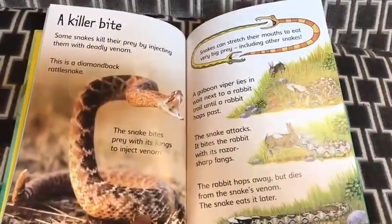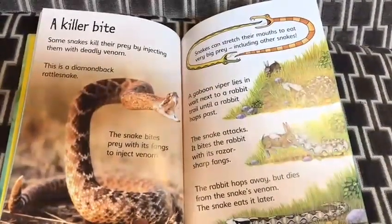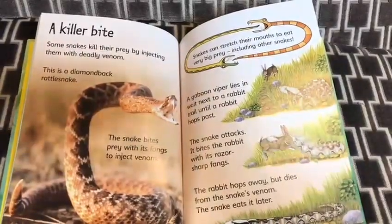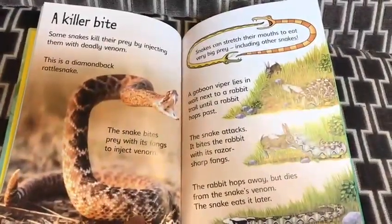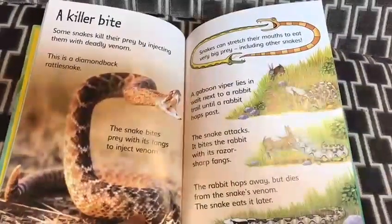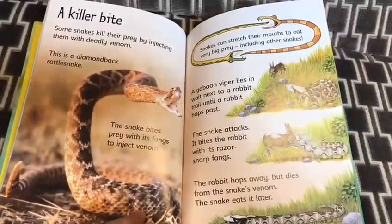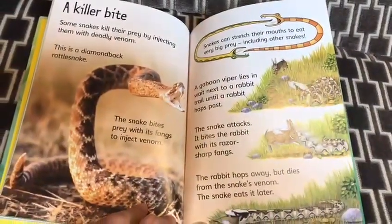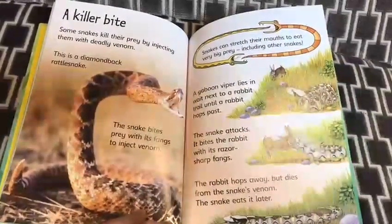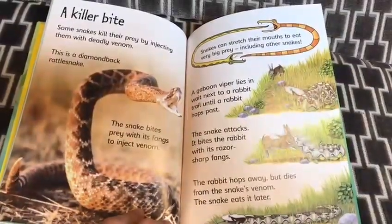A killer bite. Some snakes kill their prey by injecting them with deadly venom. This is a diamondback rattlesnake. The snake bites prey with its fangs to inject venom. Snakes can stretch their mouths to eat very big prey, including other snakes. A gaboon viper lies in wait next to a rabbit trail until a rabbit hops past. The snake attacks. It bites the rabbit with its razor-sharp fangs. The rabbit hops away but dies from the snake's venom. The snake eats it later.